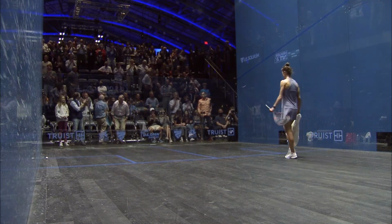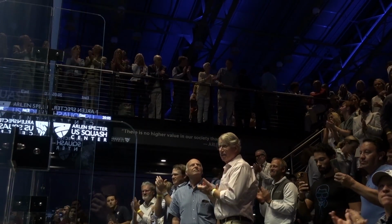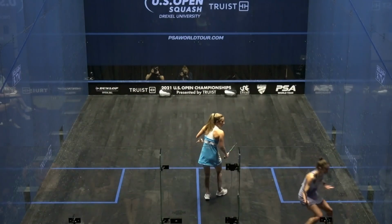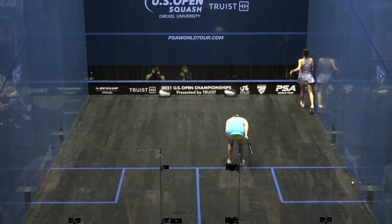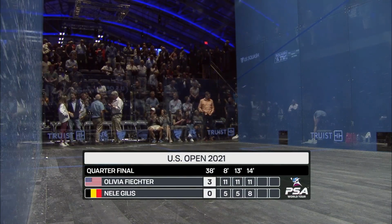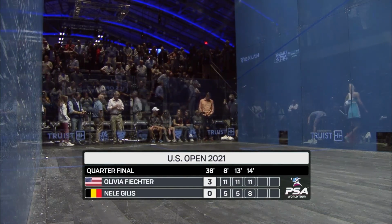Booking a place into her first ever semi-final of a platinum event, and it is on her doorstep here at the US Open in Philadelphia. Well, this was inch perfect. The tight ball to release the loose one from Nele Gilis, and then the finish. Too good. Immaculate performance there, under 40 minutes, 3-love for Fiechter.